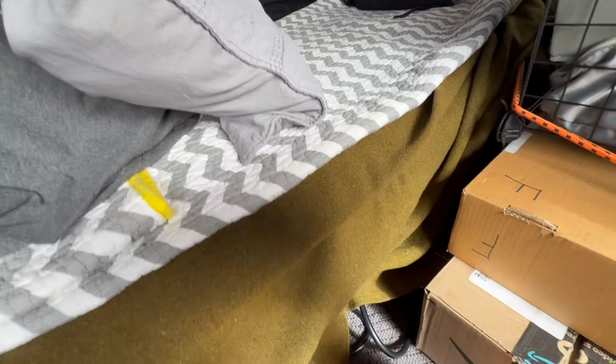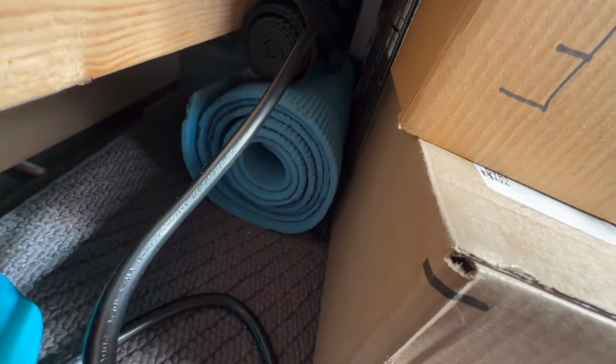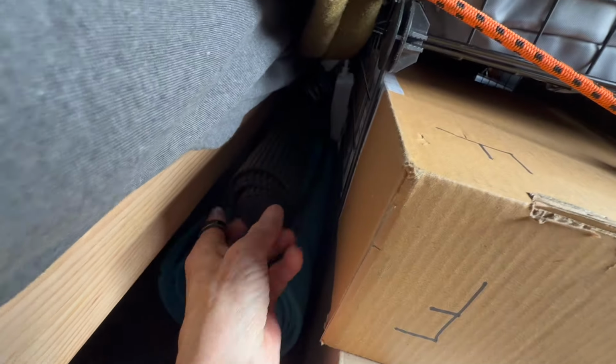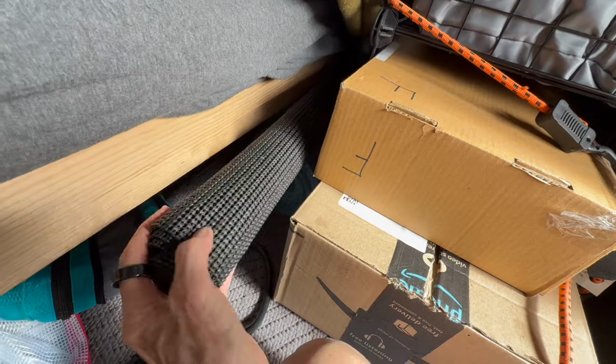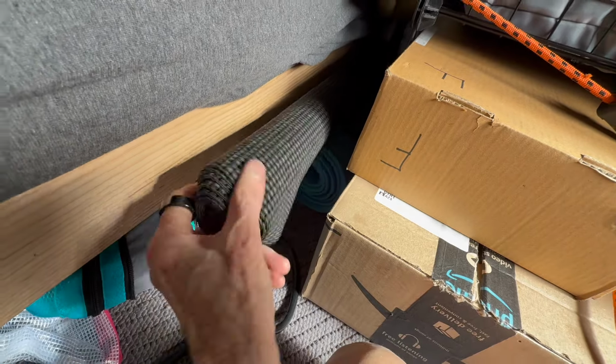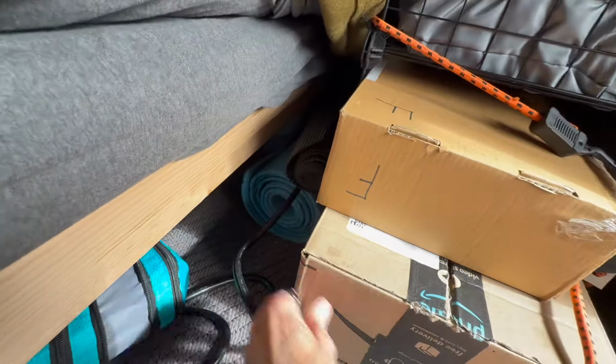Okay, let's look at under the bed. All right, down here is my yoga mat, and this is the rest of the roll of that sticky shelf pad that I can use wherever I want it. This is my solar panel right here.